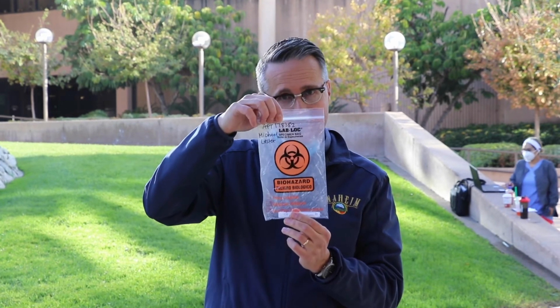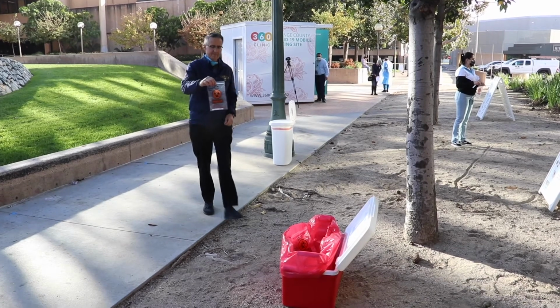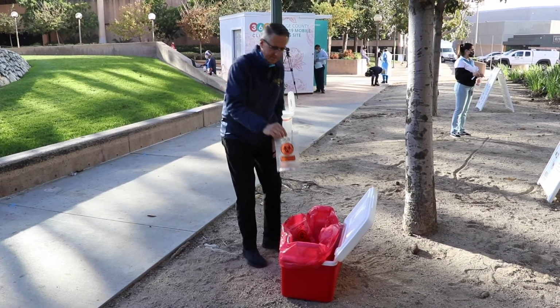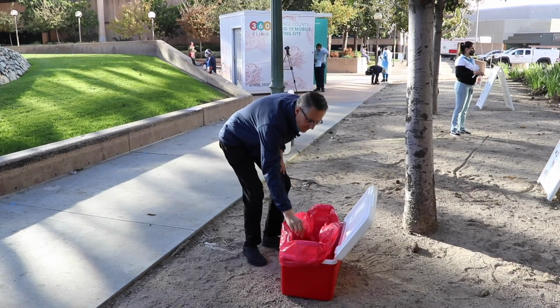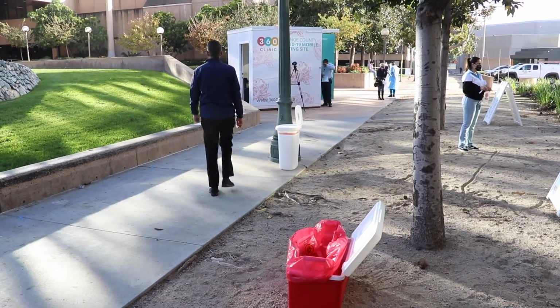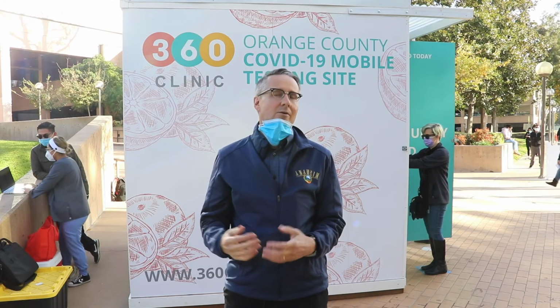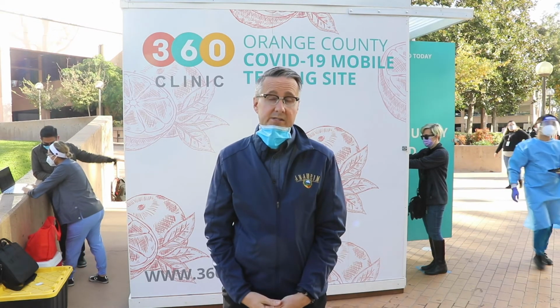Now, I have shown you how to test on your own, but please know when you test, there are clinicians here to assist you with every step of the way. Now, once you're done with the vial securely sealed in the baggie, you want to go ahead and go to this red bin right here and place it right in there where it is going to go off to the lab for processing. So that is an overview of testing at our walk-up kiosk here at City Hall.